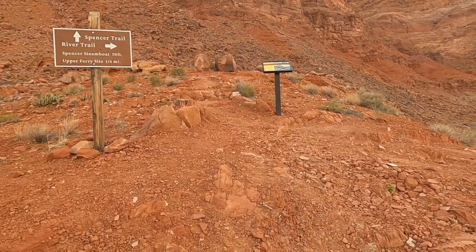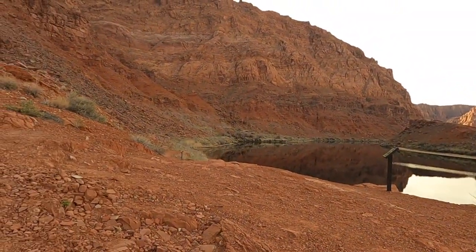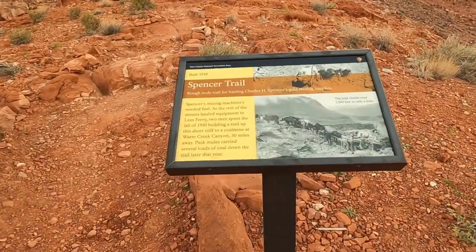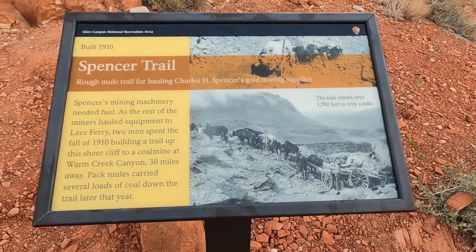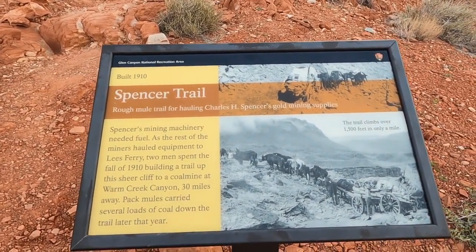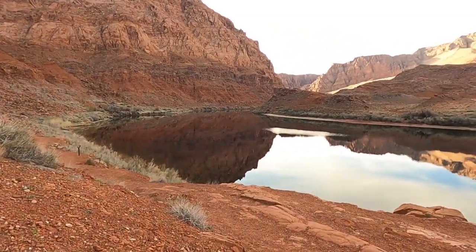All right, so we got the Spencer Trail and the River Trail, because there's ruins down that way, they said, according to the map. Spencer Trail. Oh yeah, I read this before. This is ridiculous. The trail climbs over 1,500 feet in only a mile, so that's what's gonna kill me. But slow and steady wins the race. This is just beautiful.